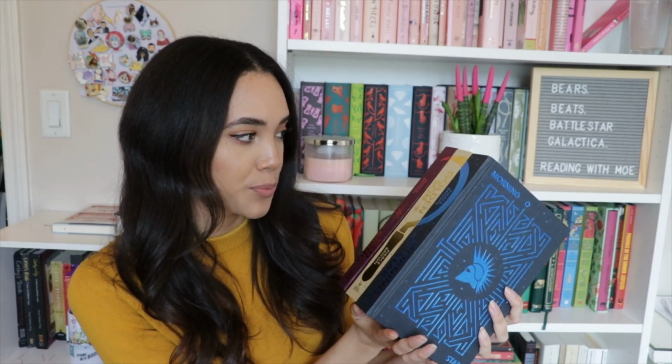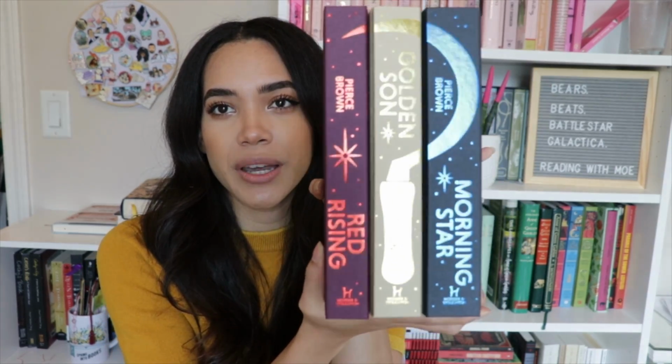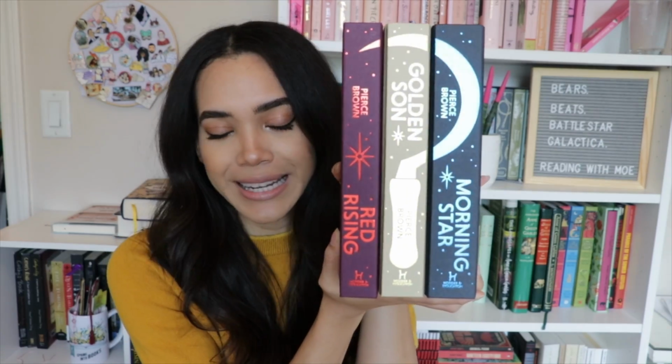Let's go ahead and start with a set of books I actually received in the mail this week. I bought these books back in February, but because of the pandemic and everything, the ship date kept getting pushed back and back and back, and I finally have them. And so it's a book series, and let me show you it in the way it's meant to be seen here. So this is the Red Rising series from Pierce Brown. These are the Fairyloot editions. So the spines make this cool looking design here, and then on the other side there are sprayed edges.